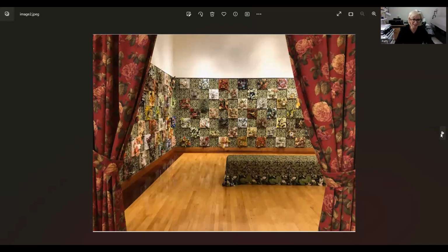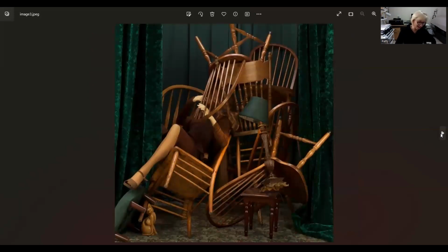Funny enough, my spare room is a little too small for this, so I'm going to have to take a pass on it.